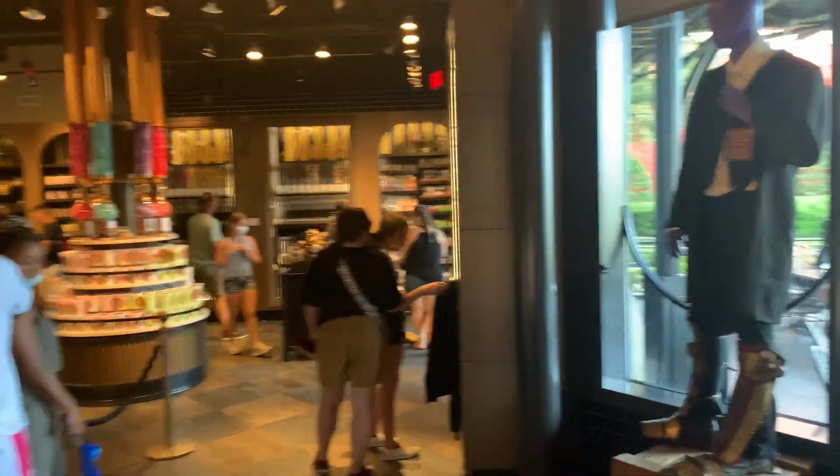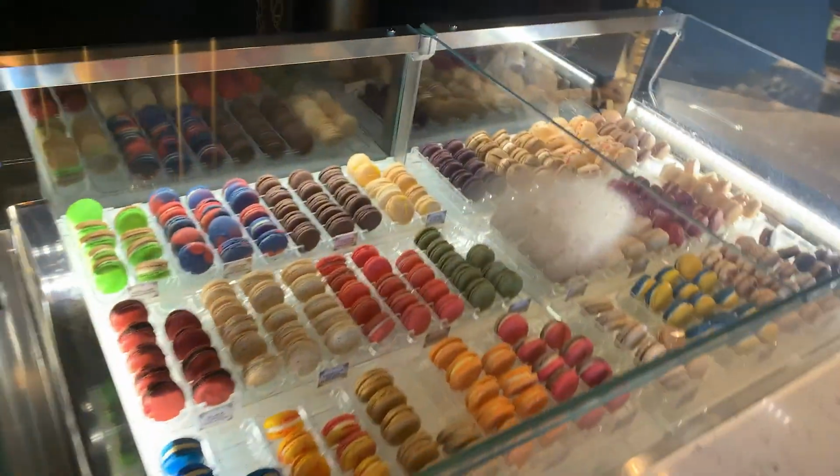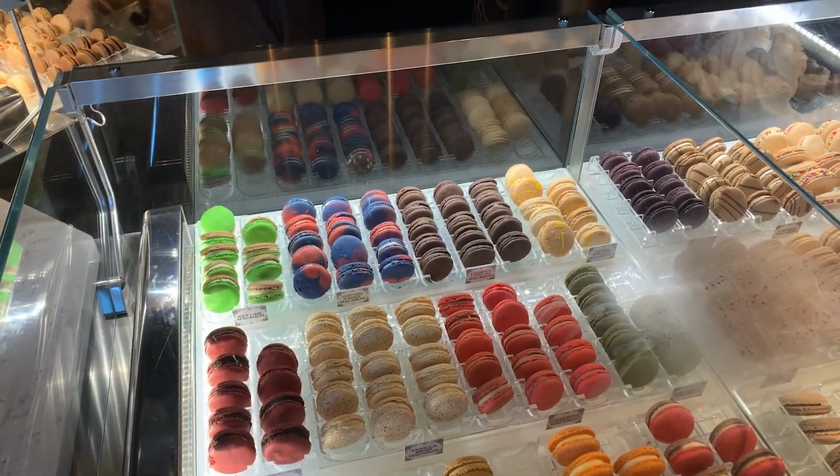Now she's gonna get some macarons, however you say it. And then probably some of the espresso beans, maybe over there. And then I think I'm gonna have to get the root beer cotton candy and give that a try. For sure, it's gonna have to be the cotton candy.